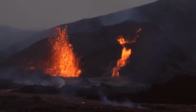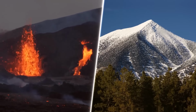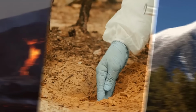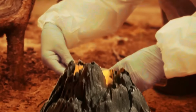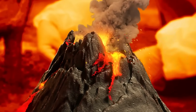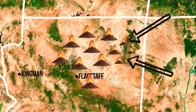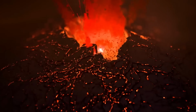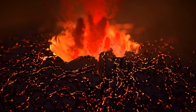Now, unlike those super active volcanoes in Hawaii, the San Francisco Volcanic Field takes its time, thousands of years between eruptions. But you shouldn't relax just yet. Geologists say another eruption is likely to happen one day. It will probably occur in the remote eastern part of the field, away from big towns. Phew!